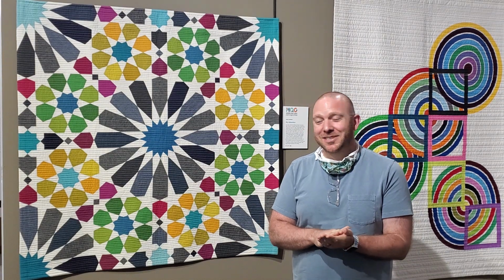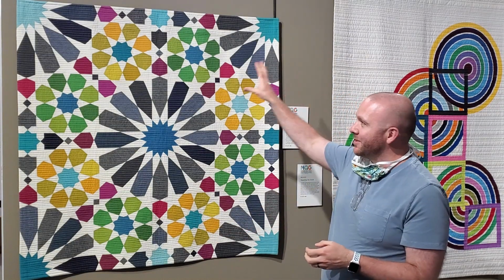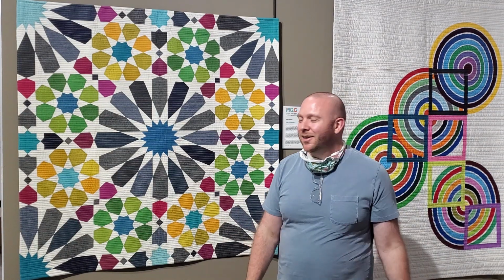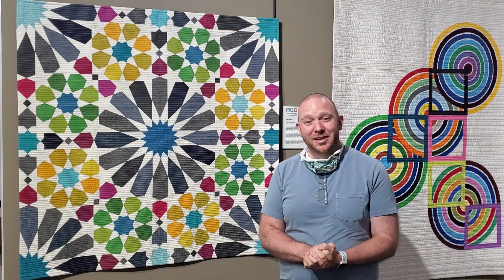It was actually the first time I ever faced a quilt, and I'm really happy with how the design goes all the way to the edge here, and the eye is not distracted with any binding on the edges. So I'm a huge fan of this quilt, and I actually also made a pattern out of it.